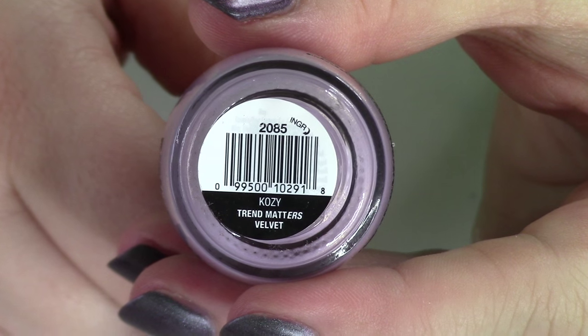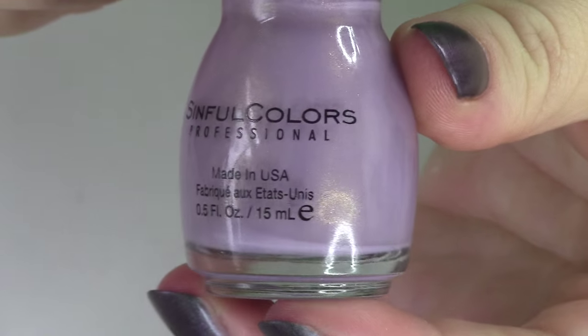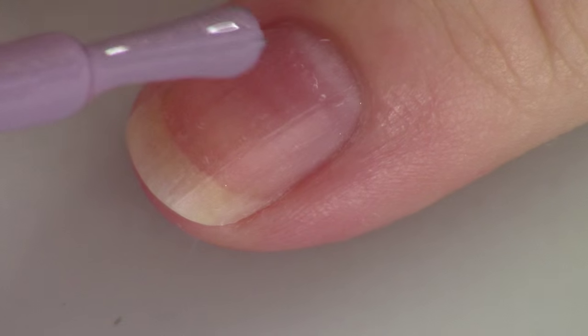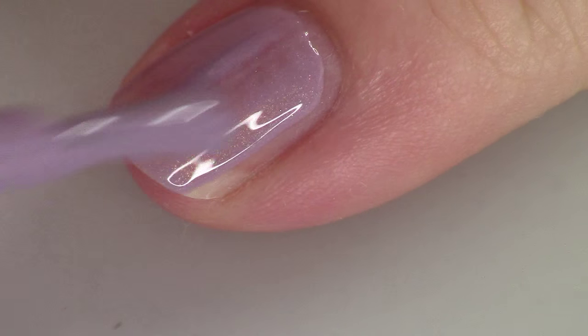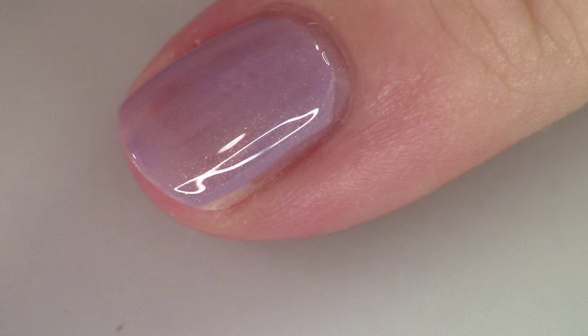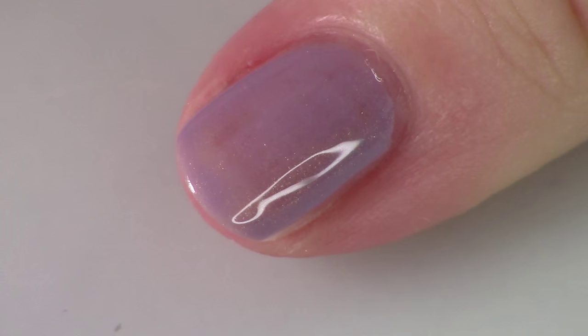Kozy. All right, this one is Kozy, and this was another one that I had on my list as I was swatching through of polishes that were my favorite. It's just very beautiful and soft with some faint shimmer in there. I like this one a lot.